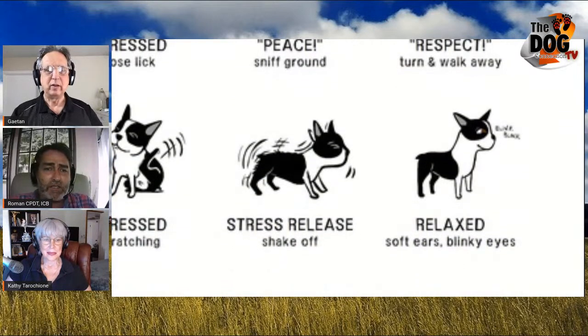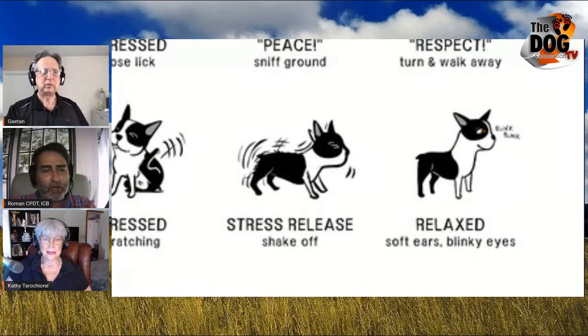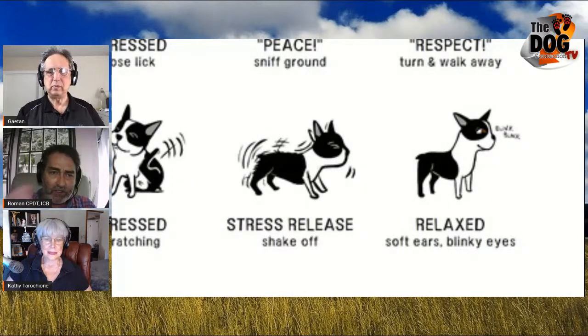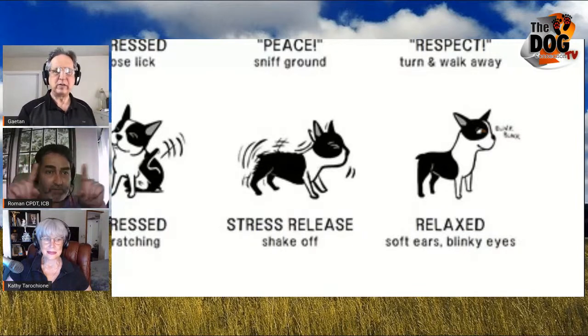Relaxed. If you know your dog, what I would say is, learn the signals of your dog. Take a treat, show your dog a treat, observe what's happening. That is a happy event. Now, show something your dog doesn't like, a vacuum cleaner. Observe what the body language and the posture are like.